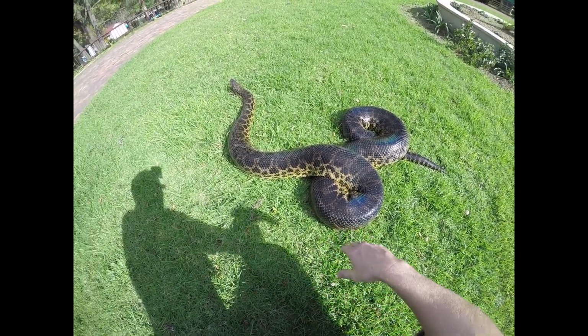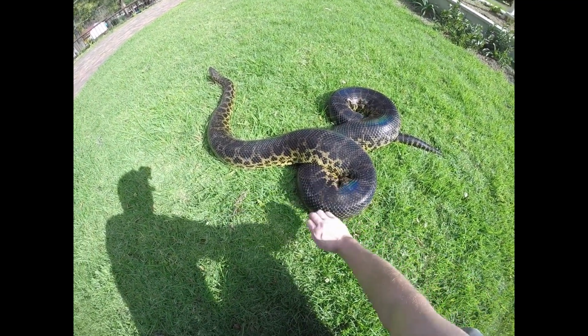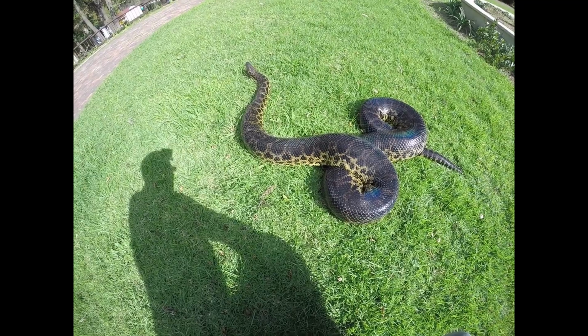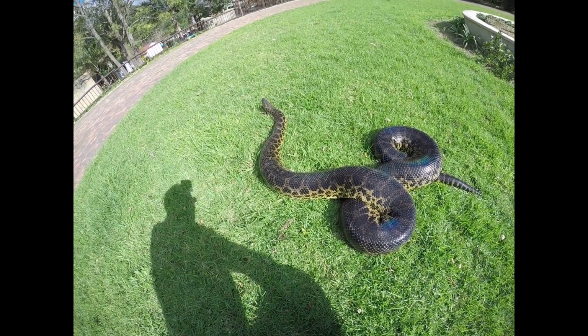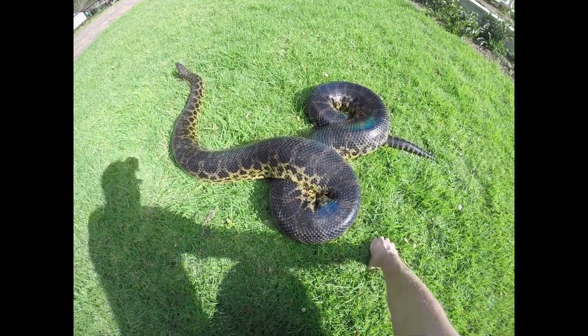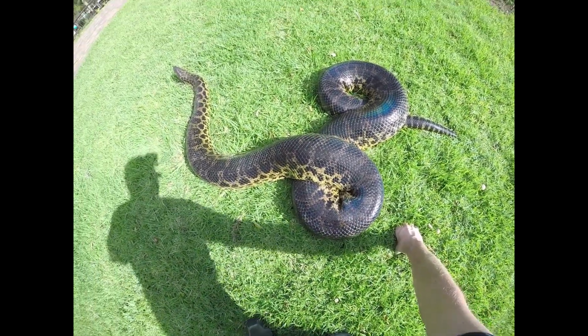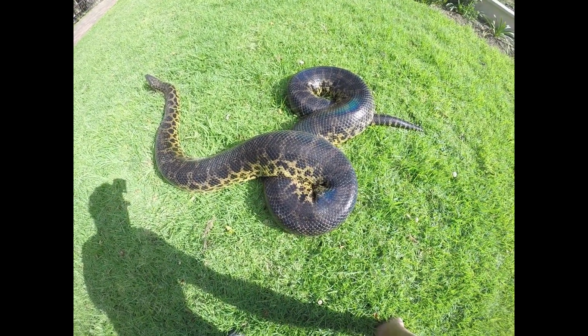So this is the yellow. You obviously get the green. Everybody knows the green anaconda as being the heaviest snake in the world. And you get the Bolivian anaconda and the dark spotted anaconda. So this is the yellow anaconda, very, very common in the pet trade. It's here in South Africa. We've got lots of these.